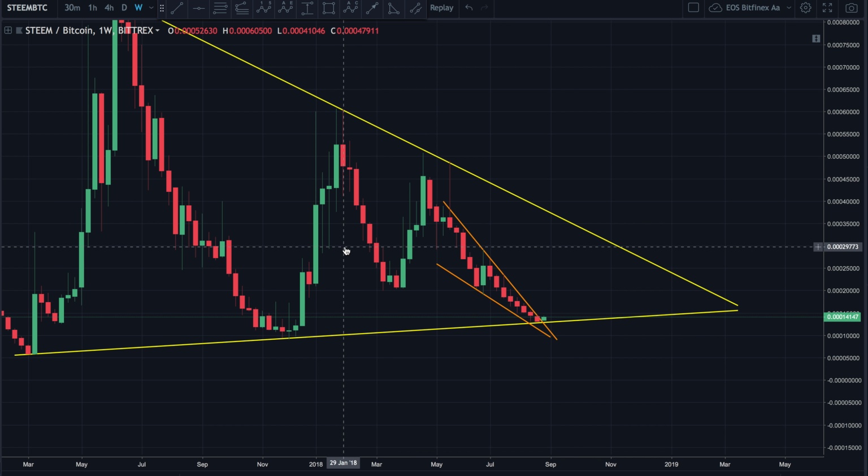Either way, it's looking rather bullish in the fact that we do have what seems to be an ending diagonal here. Price is obviously operating within a falling wedge. That's usually a very bullish pattern. We can see price came down here. It looks like it's just starting to break out of this wedge.